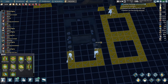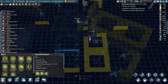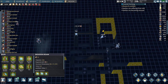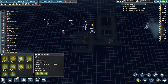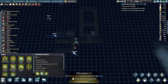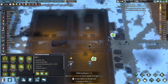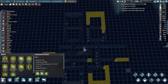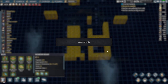All right. So down here, like I said, we're just gonna overkill it with the wooden beams. Once I have all four of these areas down, then we'll be in good shape. 39 degrees. So yeah, it's pretty cold. And we're pretty far down. So we have storage here. And then it looks like I did another. Nope, just the one. Cool. Storage there and then underground storage. Perfect. That whole area can be done now.